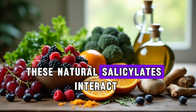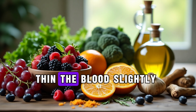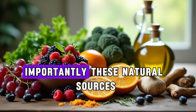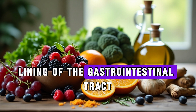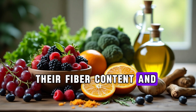These natural salicylates interact with the same COX pathways as aspirin, but do so in a more moderated fashion. They can reduce inflammation, thin the blood slightly, and improve circulation without the systemic risks associated with long-term pharmaceutical use. Importantly, these natural sources do not disrupt the mucosal lining of the gastrointestinal tract. On the contrary, many of them, like berries and leafy greens, actively support gut health with their fiber content and prebiotic effects.